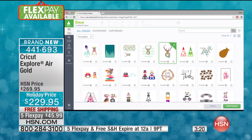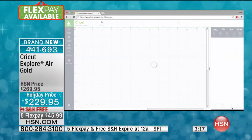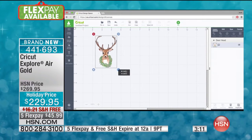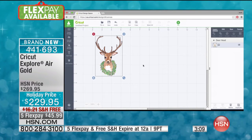So if you can see this beautiful deer, I'm just going to blow it up so you can see it. I selected this, and say I want to put this in the middle of a plate for the holidays. We're in our final quantity stage. When I click go, it will prompt me to send it to my printer at home. You don't have to buy a new printer. This is your printer at home.